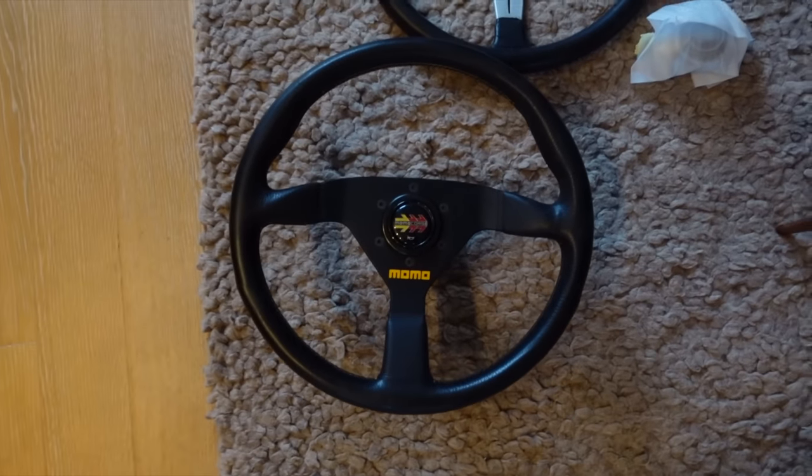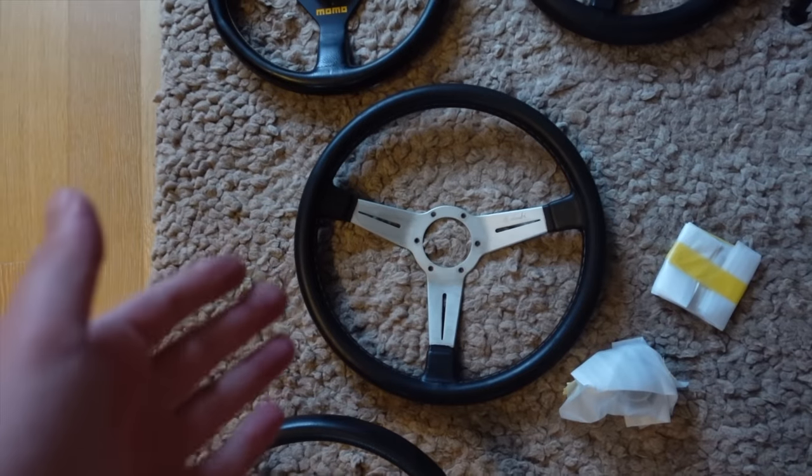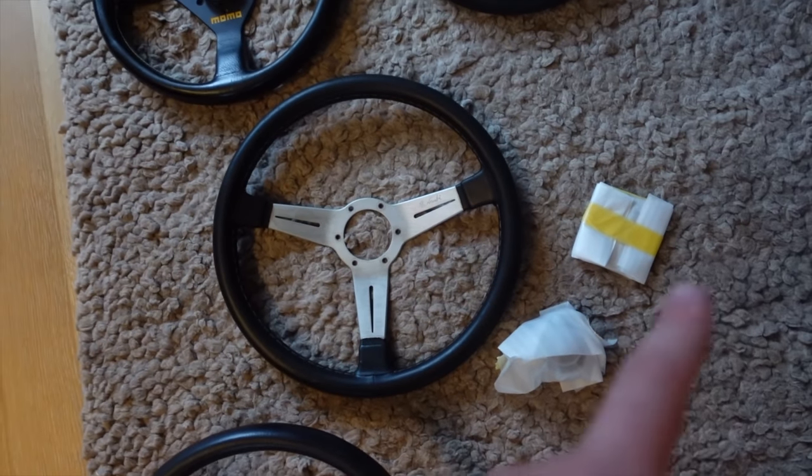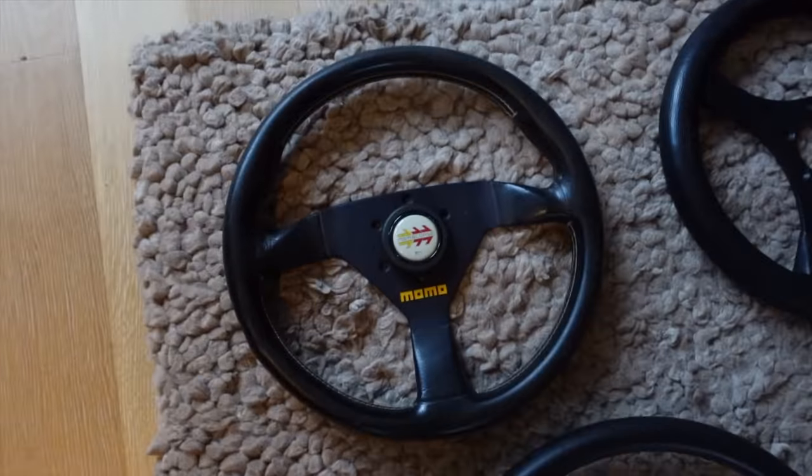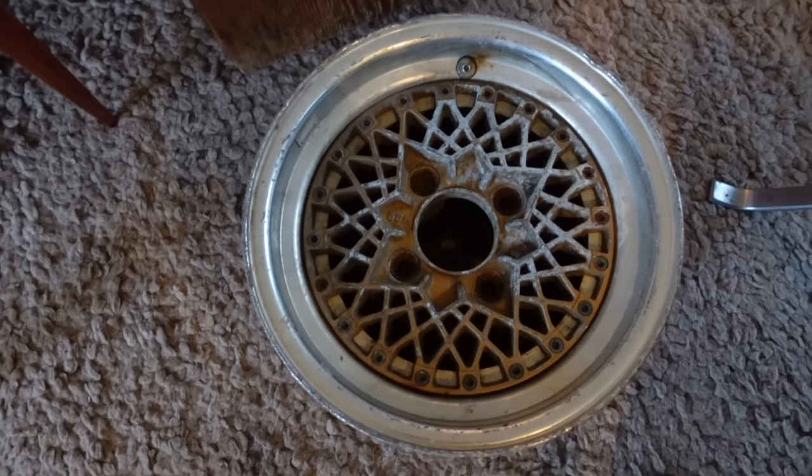Another quick view of everything. Super mint Momo. Big ass Nardi that isn't supposed to be that big. The horn button and the beauty ring for it. Facebook Marketplace steering wheel. And the smaller, slightly rougher Momo. As well as the single 13-inch Formula mesh.